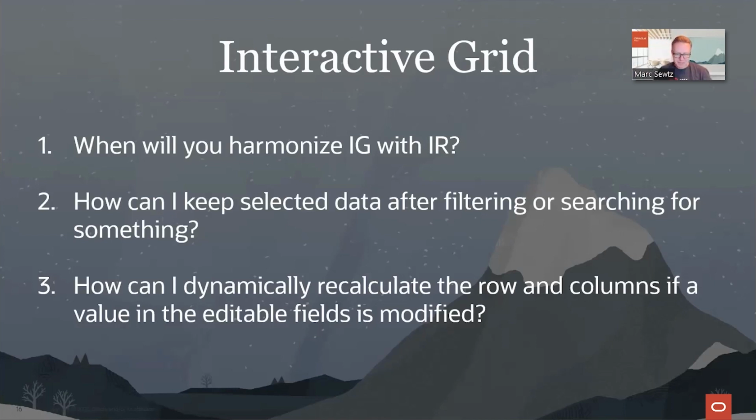Yeah, right. Great. Thank you, Ronnie. Then the third question: can you dynamically recalculate the row and columns if a value in the editable fields is modified? That is something that we heard a lot, and that's clearly something that is still missing to be available declaratively. There are ways to do this via JavaScript. I'll share a link in chat here in a moment, and the recommendation is to upgrade to at least 22.1, 21.1 to have the latest version of our integrated JavaScript libraries available that make that easier.